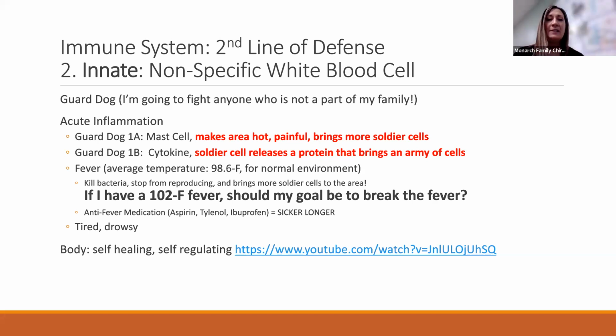And so it talks about the different parts of our immune system, where that second guard dog is again that soldier cell, that other part of the killer T cells that release the protein to bring that army, right? Bring that army to it. So we were just talking about fever and what a normal temperature is, that normal environment, to kill bacteria and stop things from reproducing. Again, it brings more of those soldier killer T cells to the area.